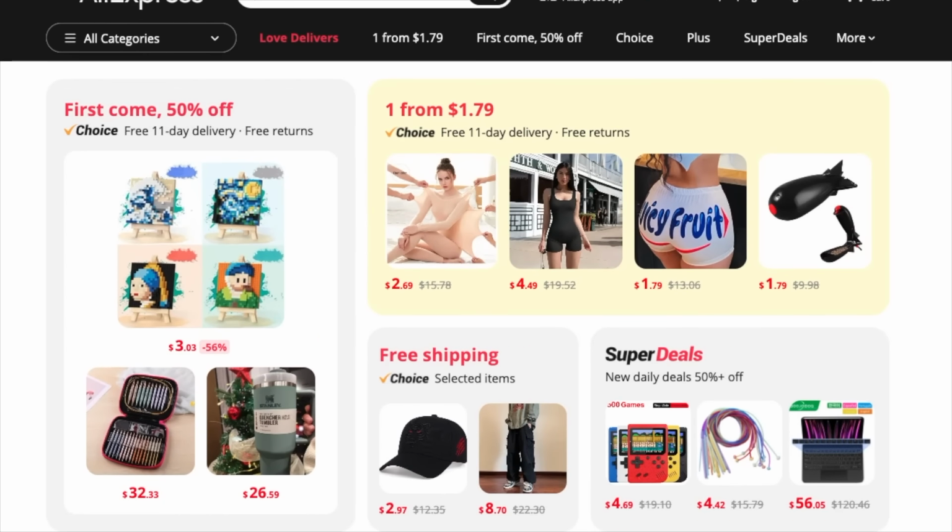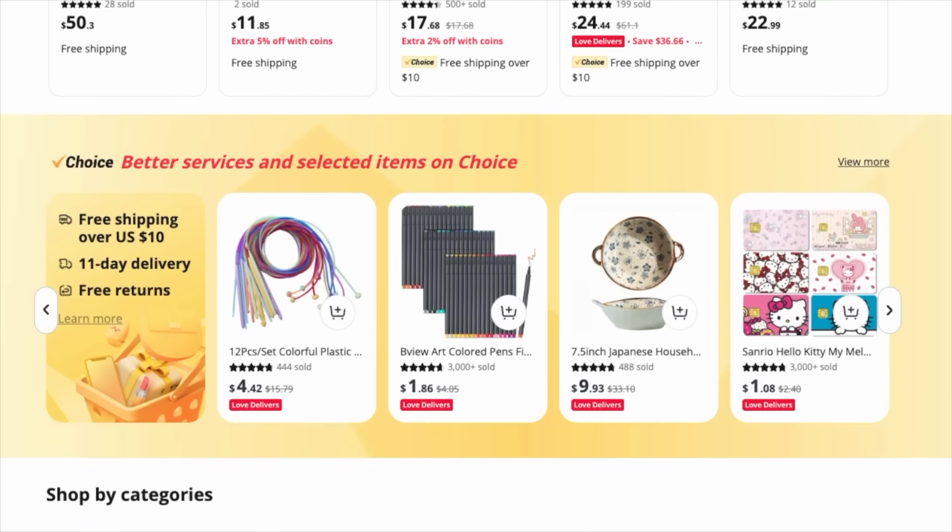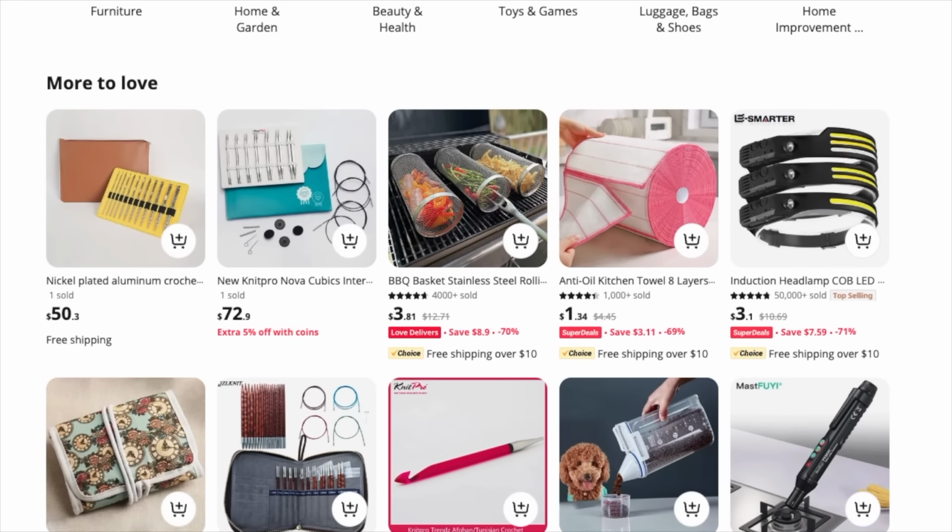Today, we're reviewing Tunisian crochet hooks that I found online, and you'll never guess from where. These are from AliExpress. If you've never heard of them, AliExpress is a marketplace of independent sellers, most of which are based in China, selling every kind of product you can think of.